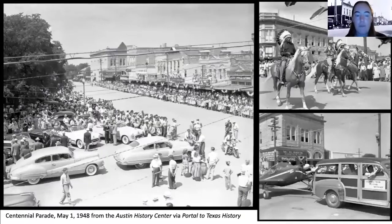We're gonna switch back to downtown. So these are some photos that are on a website called the Portal to Texas History. It's an online collection of a ton of photos that come from the Texas Historical Commission. They come from museums, they come from private collections. There's just a great wealth of photo and other document resources. So you can just Google the Portal to Texas History. If I'm looking for Georgetown things, I usually just search Georgetown, Texas.